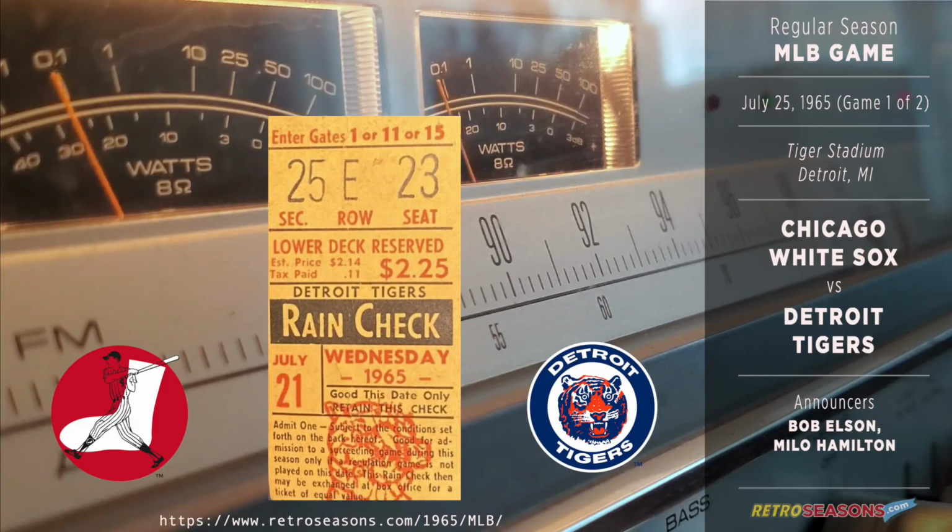Fox has won 4 and lost 3. Earned run average, 2.30. He's had 4 saves to go with his 4 victories. This is his 26th appearance. Fox comes in here with Nicholson at second, Barry at first, and Smokey Burgess.